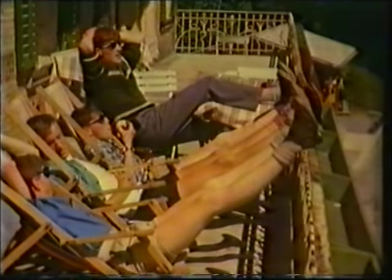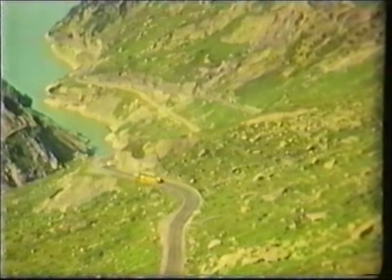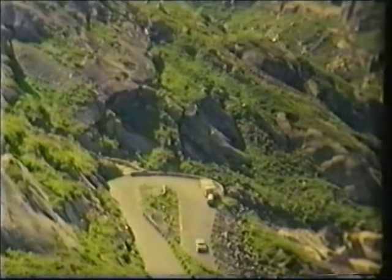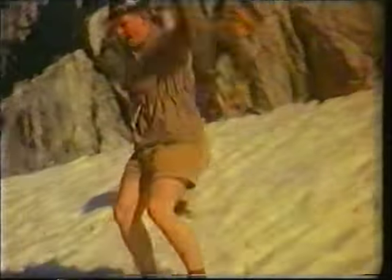And here are some of the idle vice that you sometimes get in Switzerland when Crusaders are about. This road, dozens and dozens of hairpin bends way down to the lake at the bottom. And here comes the post van. All vehicles have to give way to the post van. Woe betide you if you don't.